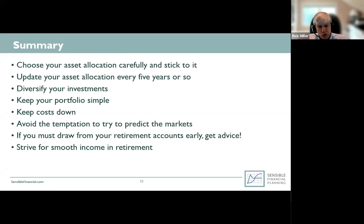Diversify. Broad mutual funds rather than individual stocks or narrow mutual funds. Keep the portfolio simple so that you understand it and so that it's easy to track. Keep your costs down. More cost, less present. Avoid the temptation to try to predict where the markets are going. No one can. And even though I'm sure you're very informed and very knowledgeable, very few people have demonstrated their ability to successfully predict where the market's going and invest accordingly, and you know their names, because it's really hard to do. If it was easy, it wouldn't be special, and you wouldn't know the names of any really successful investors.